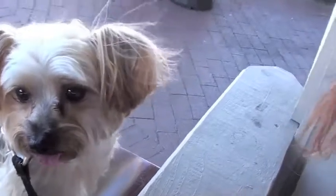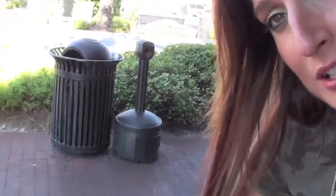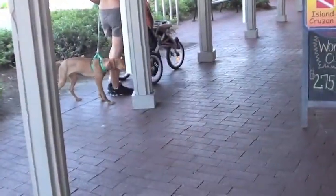We found a dog-friendly restaurant, but they have a strange rule here that your dog has to sit on the other side of the fence. So, Prince is sitting on one side of the fence, and I'm sitting on the other. Kind of strange, but at least he's allowed to eat here with us. And we're about to order some nice grouper sandwiches and some chicken for Prince.